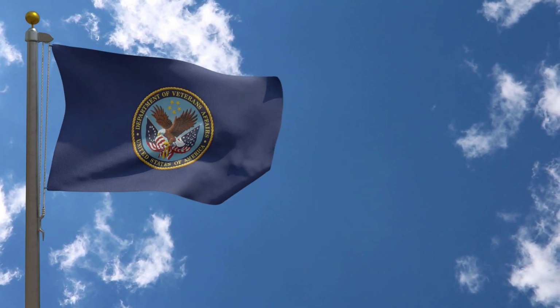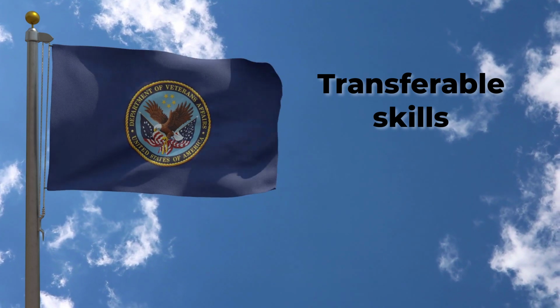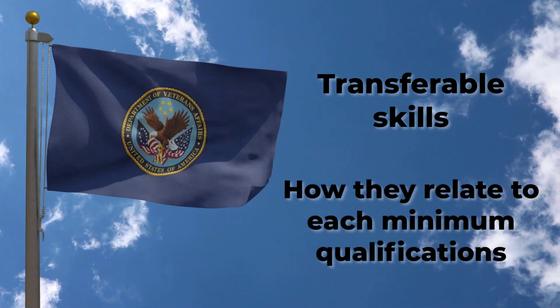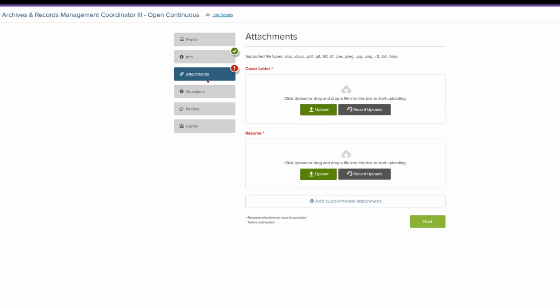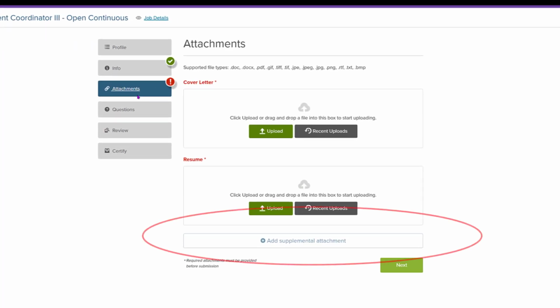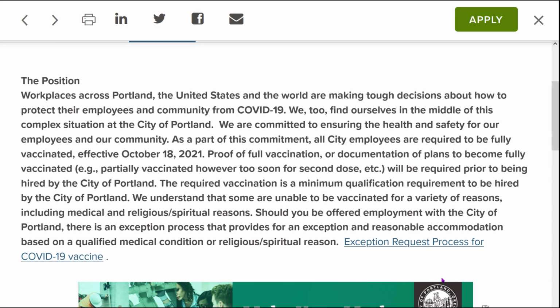If you are requesting veterans preference, please describe in your cover letter any transferable skills obtained during your military service and how they relate to each of the required minimum qualifications. Attach your DD-214 and your Disabled Veteran Civil Service Preference Letter if applicable, as well as checking the box identifying yourself as a veteran. Please attach veterans documents as a separate file attachment to each recruitment to which you apply.